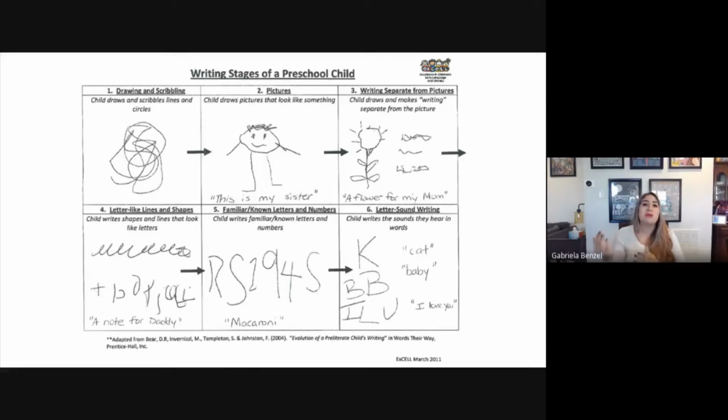Then we have stage number 2, which is pictures. In the case of this, you can see that there is a picture that the child drew. And when the teacher asked, what did you draw? He's like, this is my sister. He's drawing pictures that look like something that have meaning for him.